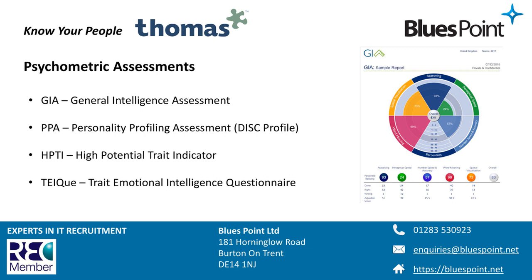Next thing is psychometric assessments. We use the suite of products that are developed by Thomas International, both in our recruitment processes and for clients who wish to develop and keep their employees. These assessments will help you understand your employees a lot better so that you know how to get the best out of them and where they will be best placed in your organization.